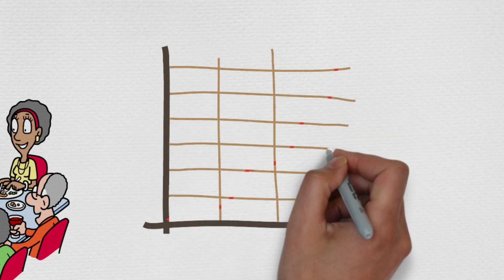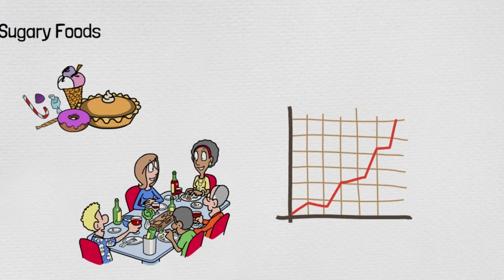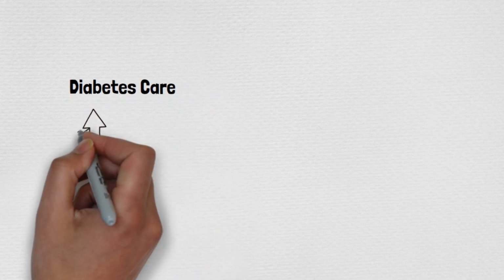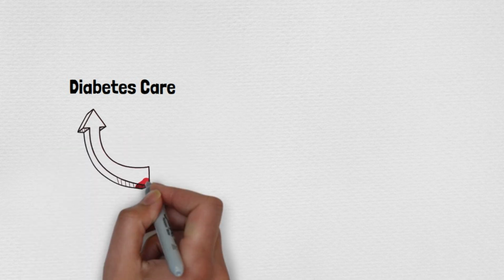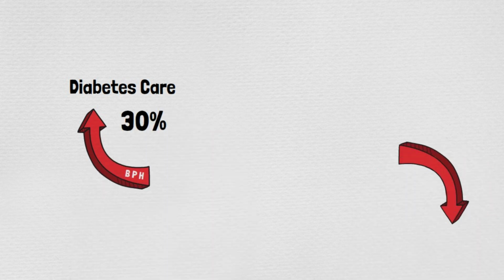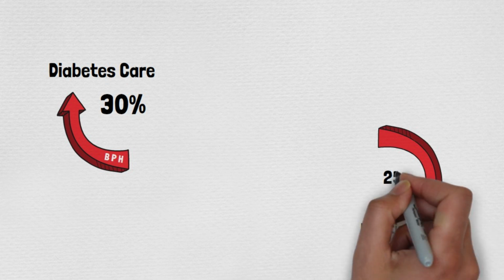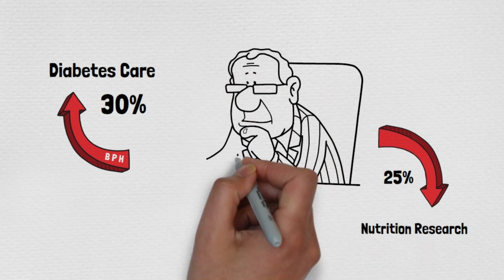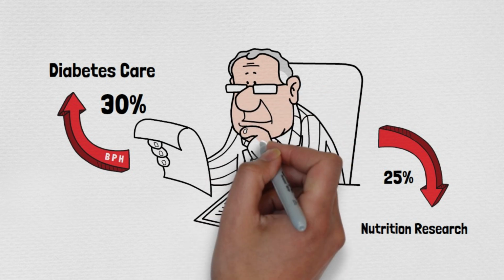Insulin is a growth hormone that can influence prostate cell growth. High sugar consumption can increase inflammation in the body. This systemic inflammation can exacerbate symptoms of BPH and contribute to further prostate enlargement. A study published in Diabetes Care found that men with high sugar intake had a 30% increased risk of developing BPH compared to those with lower sugar consumption. This suggests a strong link between high sugar intake and prostate health issues. Another study in Nutrition Research observed that reducing sugar intake led to a 25% reduction in urinary symptoms associated with BPH. This highlights the potential benefits of lowering sugar consumption for managing prostate health.